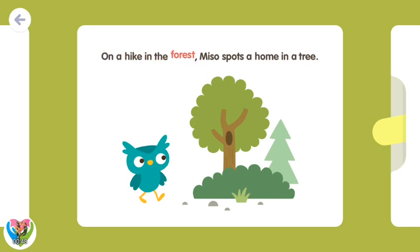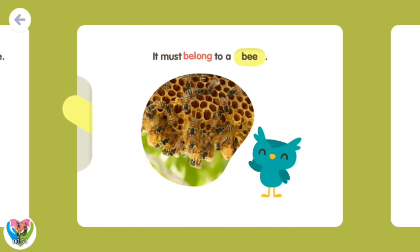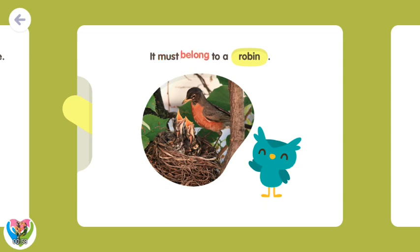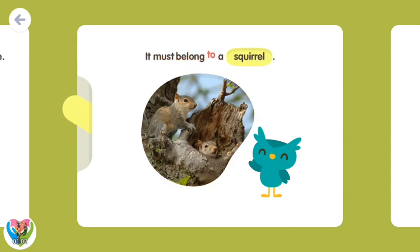On a hike in the forest, Misu spots a home in a tree. It must belong to a bee. It must belong to a robin. It must belong to a squirrel.